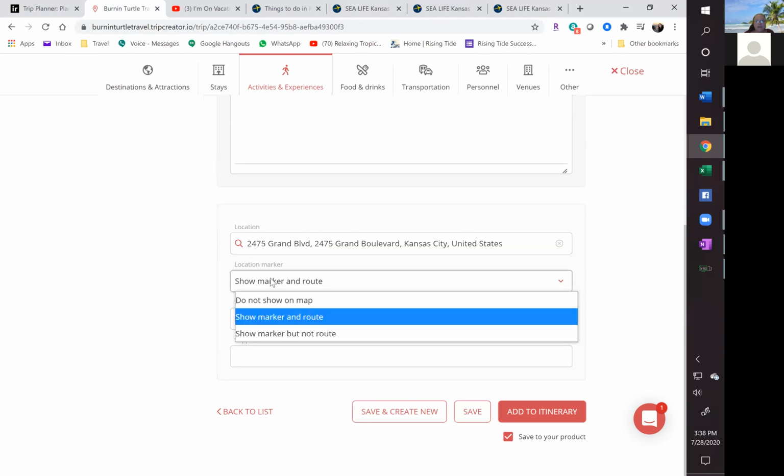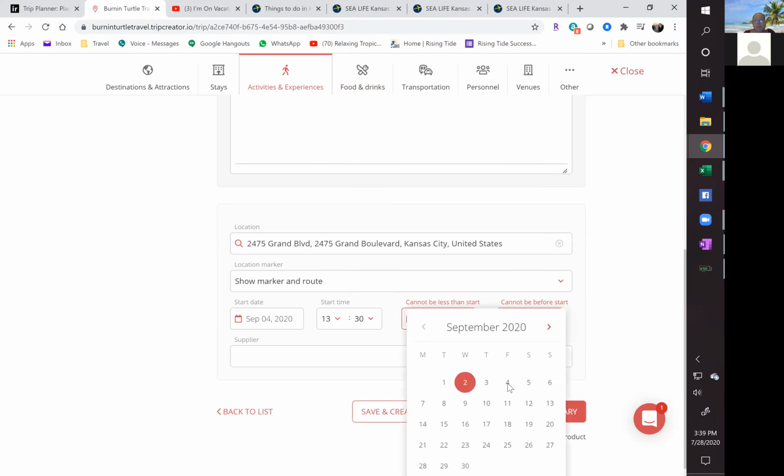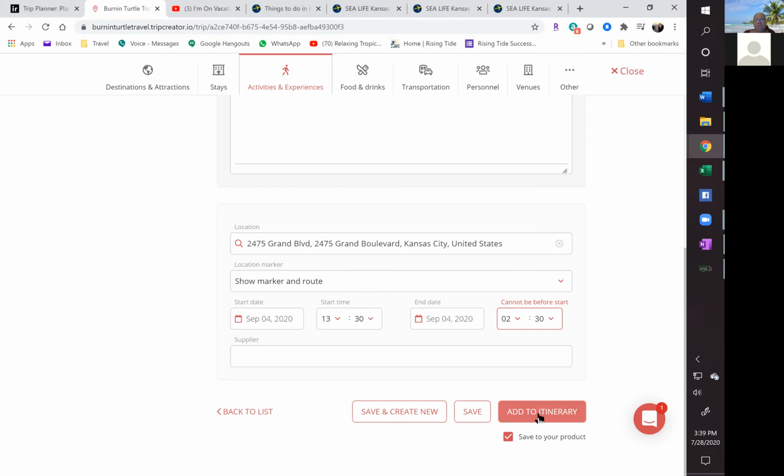So we'll say that they're going to do this on the 4th at 1:30, until 2:30. All right, and then I can say Expedia if I want to, but I'm not going to simply because they don't need to know who I booked it through. They just need to know that's what they're doing. So add to itinerary. Oh, because I didn't change the date, the 4th. There we go. Add to itinerary.